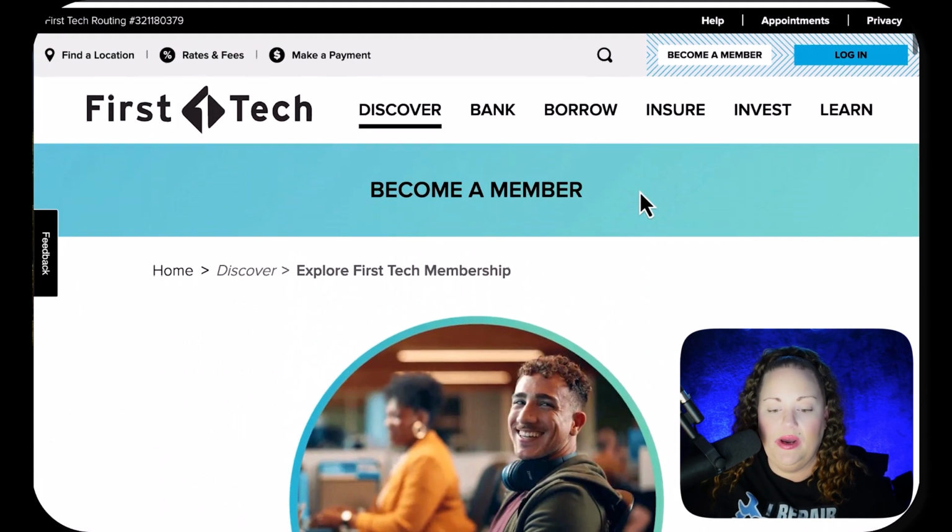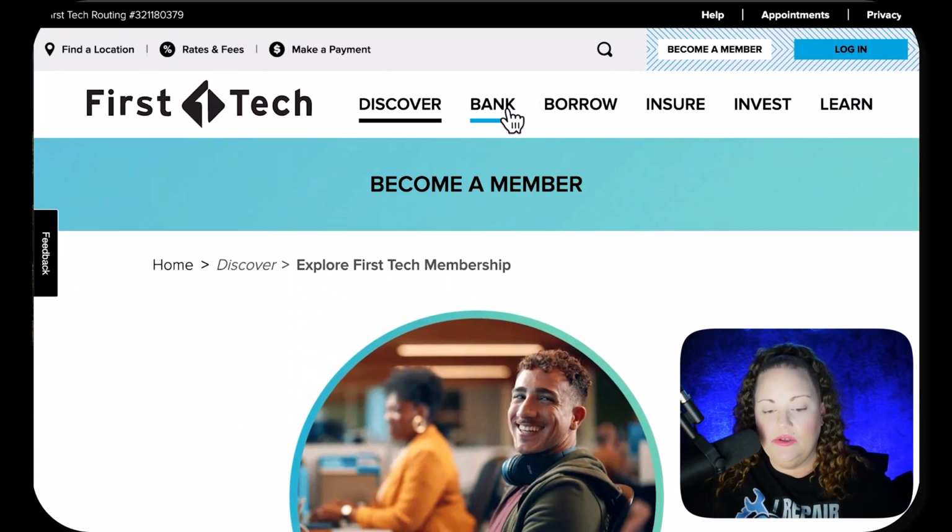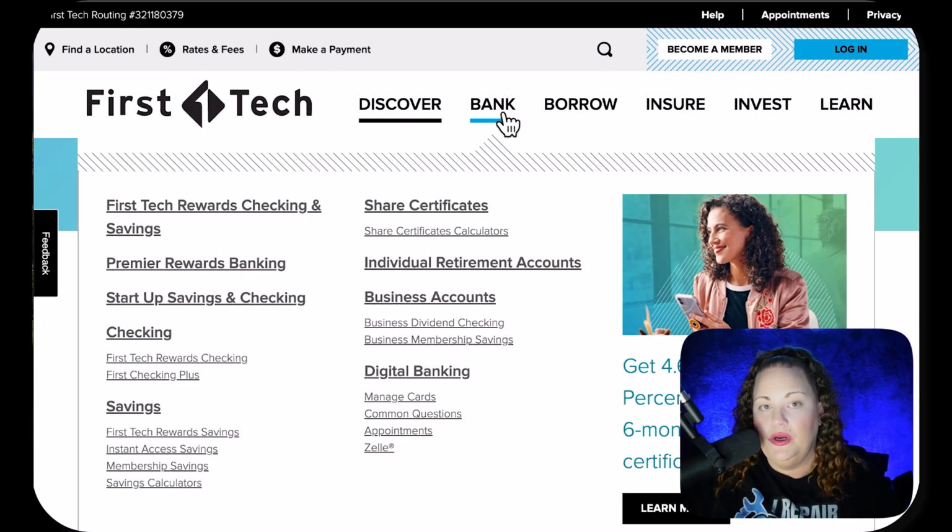So even if you have less than fair credit, you can still join. A lot of times when you join First Tech, it can be a hard credit pull just to join them as a member. Okay. But you can get that off. You can definitely call and dispute that and get that off of your credit report. But they have business accounts as well.